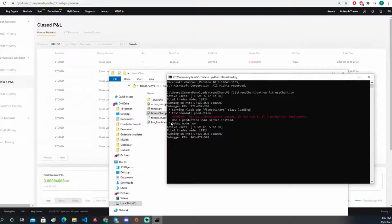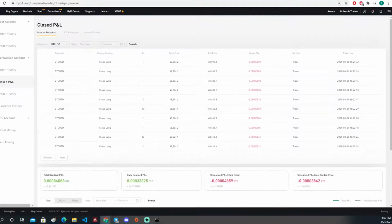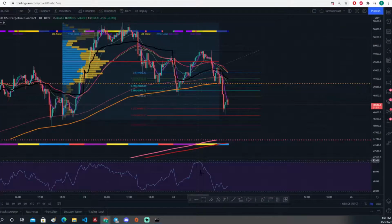I think those results are fantastic, and I'm closing in on 10% profit on this account. And the cool part is, guys, because we're taking so many good trades at the right levels. Of course, some of them get stopped out, but overall we're definitely profitable here.